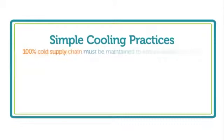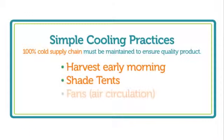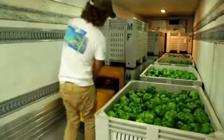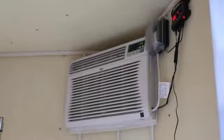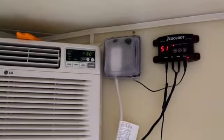shelf life. There are several simple practices useful for maintaining the shelf life of produce, such as harvesting early in the morning during cool ambient temperatures, using shade tents, and adding fans to assist in circulating the air. Room cooling can be achieved in an insulated storage room which is refrigerated or with the addition of a CoolBot installed on a window unit air conditioner.